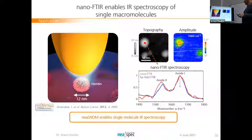Next, nano-FTIR was used to get the spectrum from a single biomolecule or macromolecule. The molecule is called ferritin. It's roughly 12 nanometers in diameter. And the researchers at Nagoya University, roughly 10 years ago already, created a map where they were able to distinguish single individual macromolecules. And here's the dust, and we're not seeing it here because it's not corresponding to the spectral response.